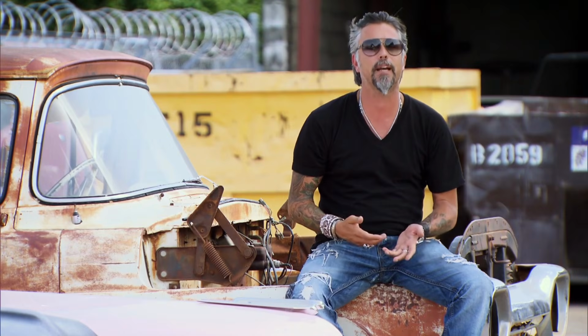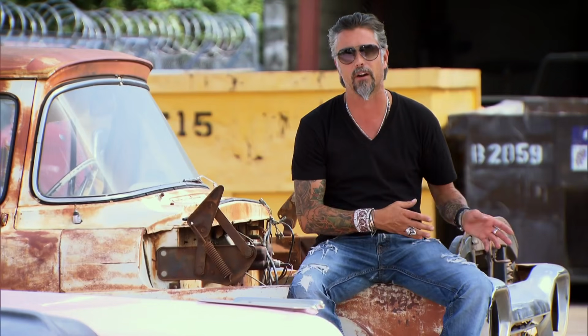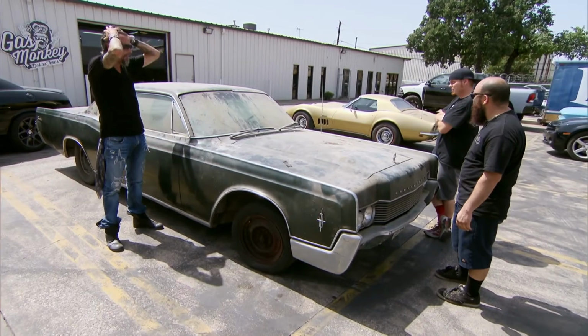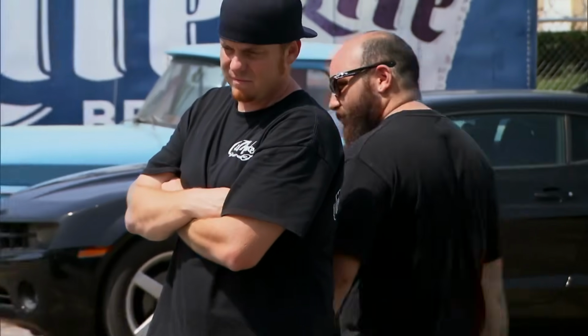Now, I could tell Casey was kind of digging it because he's asking more questions than he ever does. Now, I haven't touched this car other than dragging it out of the garage, and Casey's over there with hopeful eyes. How much you pay for it? I kind of feel like I overpaid for it. $4,000. I don't think you really overpaid for it. I don't think Richard actually even knows how much he's got here. I think the car's worth more than he thinks it is.